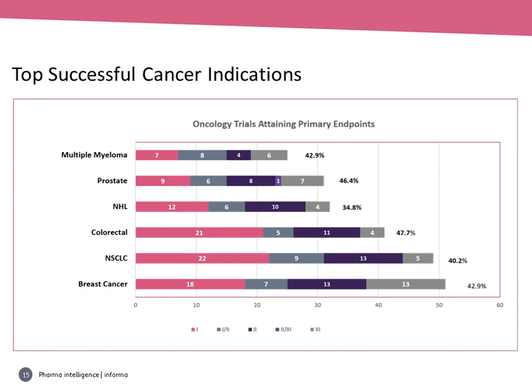In terms of the top cancer indications hitting endpoint, here you see plotted stacked bars for each of the top diseases: breast cancer, non-small cell lung cancer, colorectal cancer, etc., etc. Normalized to all completed trials in this indication, breast cancer enjoyed a 43% relative success. Remember again that the therapeutic area average was just under 39%. So you had many of these diseases doing better than average, with the exception of non-Hodgkin's lymphoma.